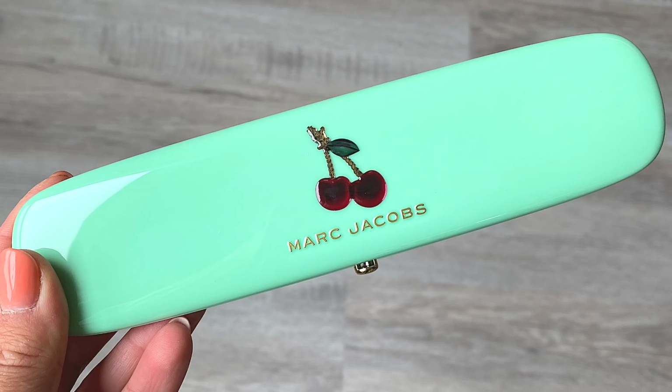You can see here in studio lighting, it's a little bit of a lighter kind of blue-green, but I'm also going to show you a picture in sunlight, which is kind of like more true to light. This is what this palette looks like.